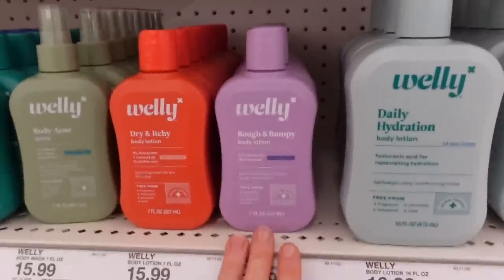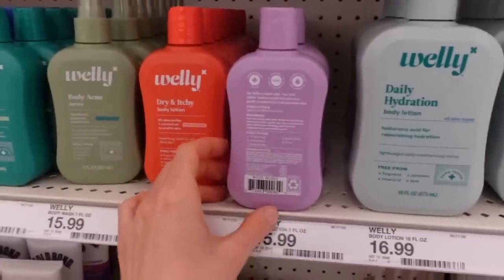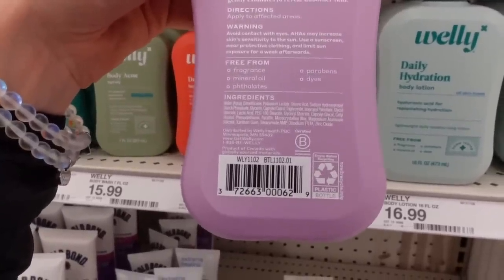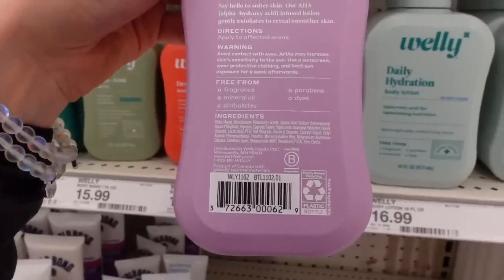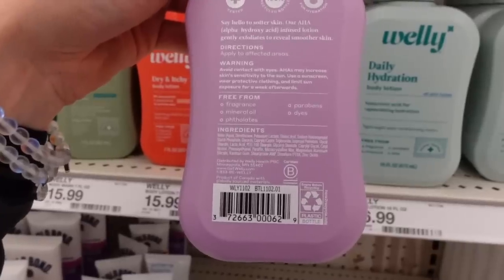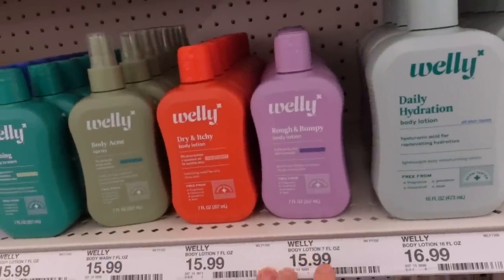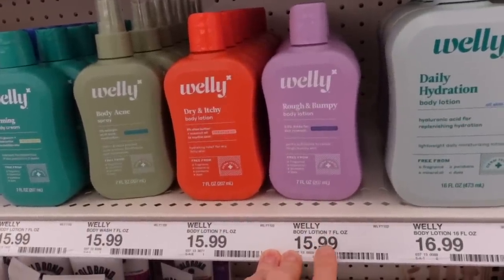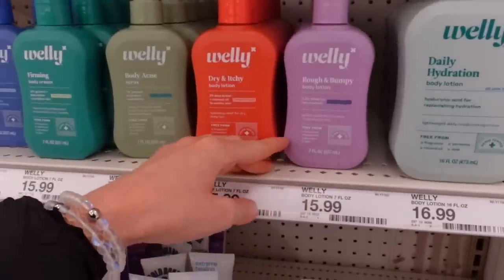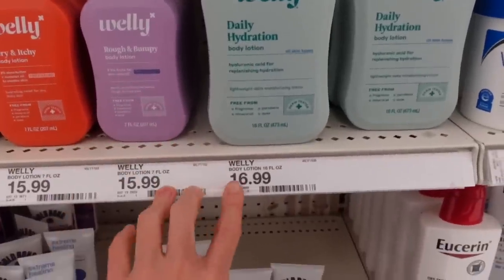This Rough and Bumpy body lotion, 5.2% AHAs for skin renewal. This better bring something that AmLactin is not, and it doesn't really appear to. Lactic acid is great for skin texture and improving skin moisture retention. It's great for keratosis pilaris, but again, you could go with AmLactin and it's going to be more affordable. Although some people comment they don't like the smell of the AmLactin. In that case, you may prefer Welly.